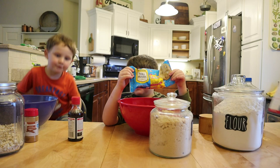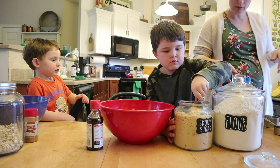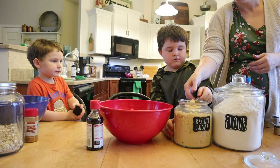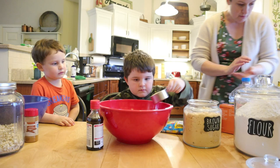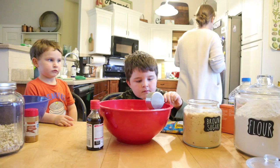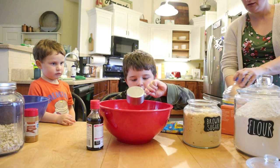Brown sugar first. I'm gonna put in brown sugar first. Half a cup. Two batches. You get it nice and packed in. No, it's really stuffed. Okay, here's your half a cup. And then how much oil is it? Quarter cup. Pour it in there, please. Good. And then it's Lincoln's turn.